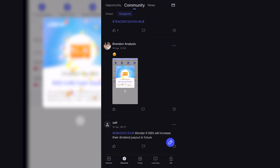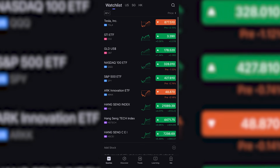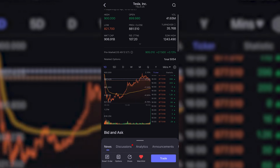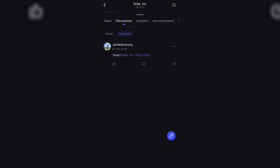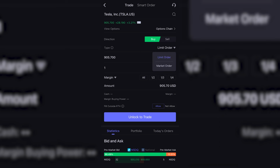Okay, we have already taken a look at the Discover and Learning tab, but I want to show you other tabs. The Quotes tab is quite straightforward. They have the usual watch list, and if you tap on the stock, you will see some stock info, price chart, order book, money flow, and so on. You can also see discussions about the stock, announcements, and some basic company info.